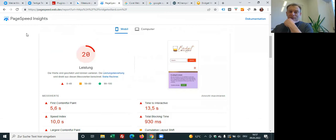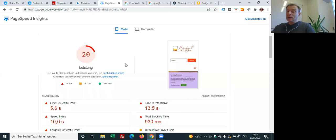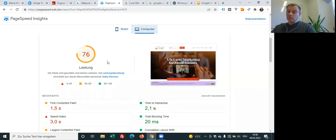Okay, so we don't have the German. Why is it showing me German? Anyway, okay, yeah. Your speed is 20 out of 100. So definitely it could be better, but that's your mobile. Okay, let's check your computer speed. Computer speed is 76 out of 100, but your desktop has a stronger CPU, so this is fine.